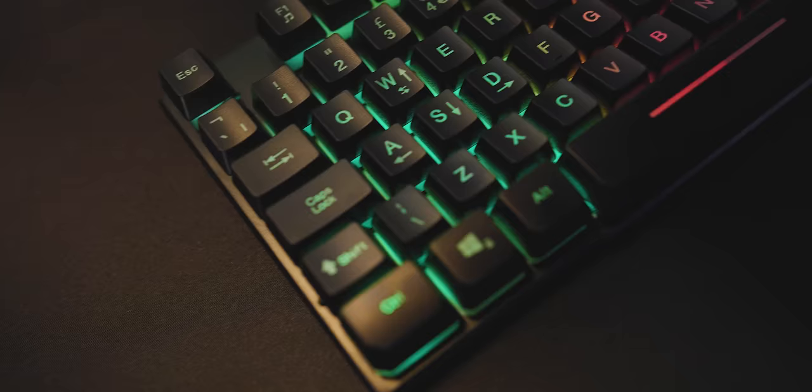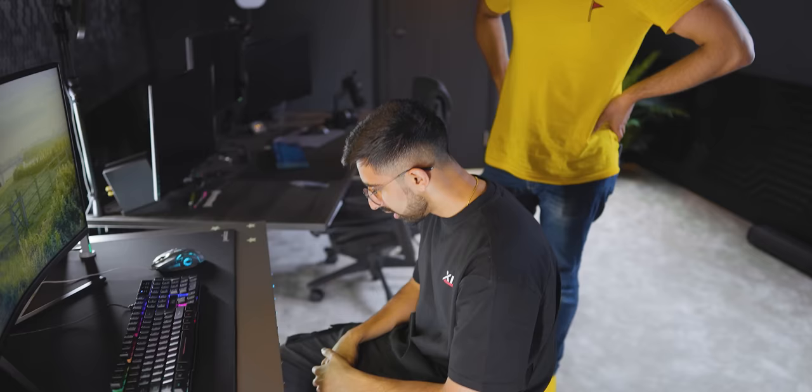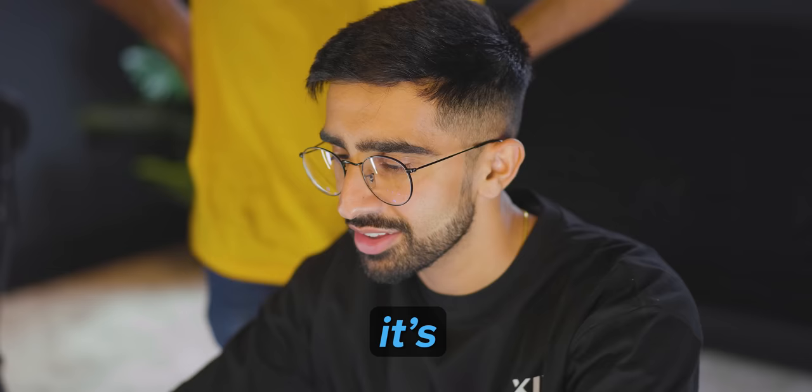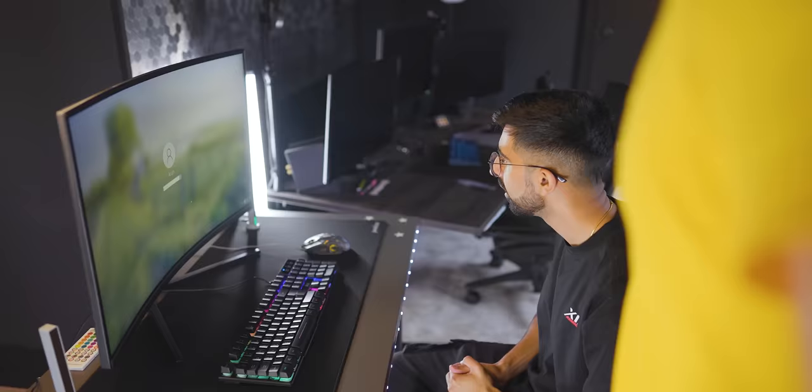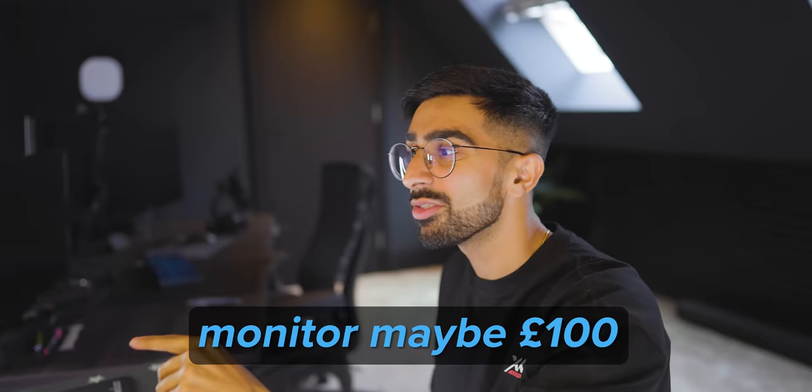I guess actually the question is, if you have a little fiddle, what do you think is the total price we've paid for everything in this setup? What is this, like a Transformer, it's like Optimus mouse? Yes, that's what it is. You can have a fiddle with the keys. Yeah. And see what you think. It's not my favorite keyboard. This is included. This is included. Mm-hmm. Like, 20 quid, monitor maybe 100.